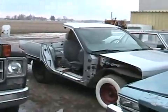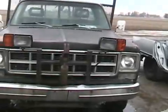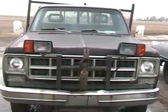I started the Buick Halfmaster and nothing happened. It was just perfect. Sweet. And we all know that thing's running now. It was just a choke problem.